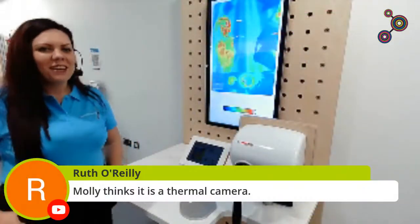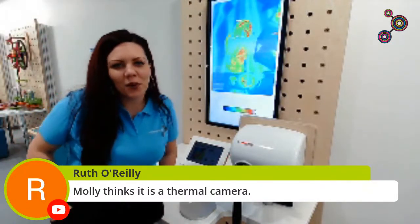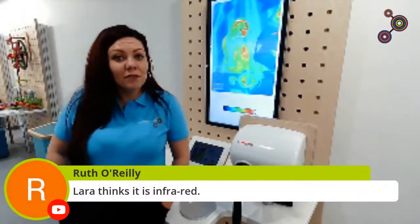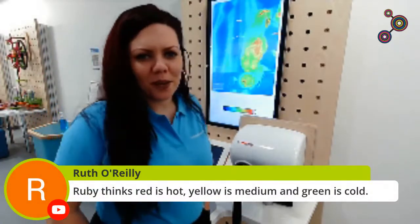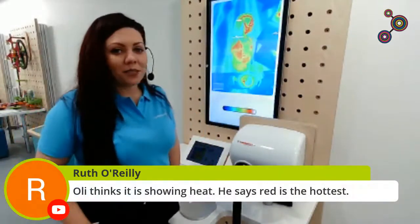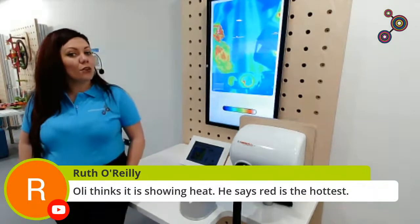Okay, so welcome. We are now at our curious camera, and I'm going to read some of the comments that you've got here. Molly thinks it's a thermal camera. Okay, good words. Thinks it's infrared. Wow, you really know your science words today. Red is hot, yellow is medium, and green is cold, says Ruby. So we're starting to think about what the colours mean. Ollie thinks it's showing heat, and he says red is the hottest.